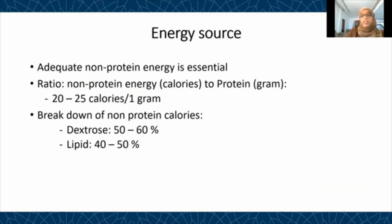So the energy source. It's very important to emphasize the non-protein sources of energy, namely the lipids and the dextrose. The experts recommend almost 50-50 of non-protein energy to come from dextrose and lipid, but many times we end up giving a bit more from dextrose than we do from lipids.